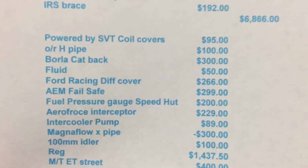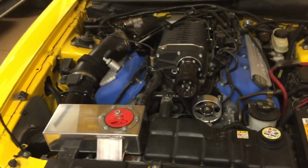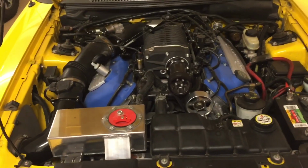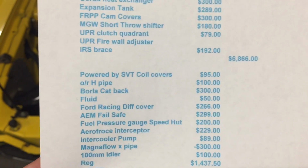So here's what I've done to it. I changed it to the powered by SVT coil covers right here. I like those ones a little bit better than the powered by Ford ones, even though I later found the powered by Ford ones were a Ford GT supercar thing only. I could have got a lot more money out of them. I only got like 75 bucks.